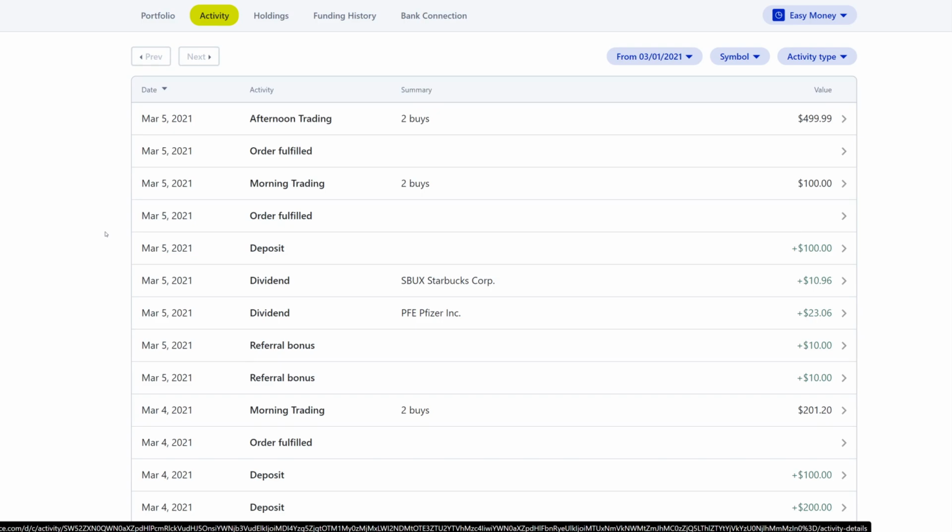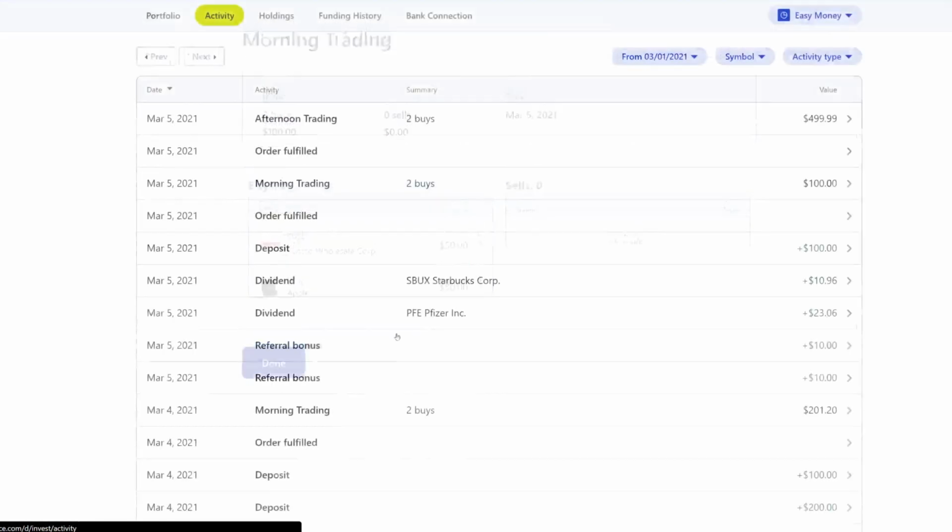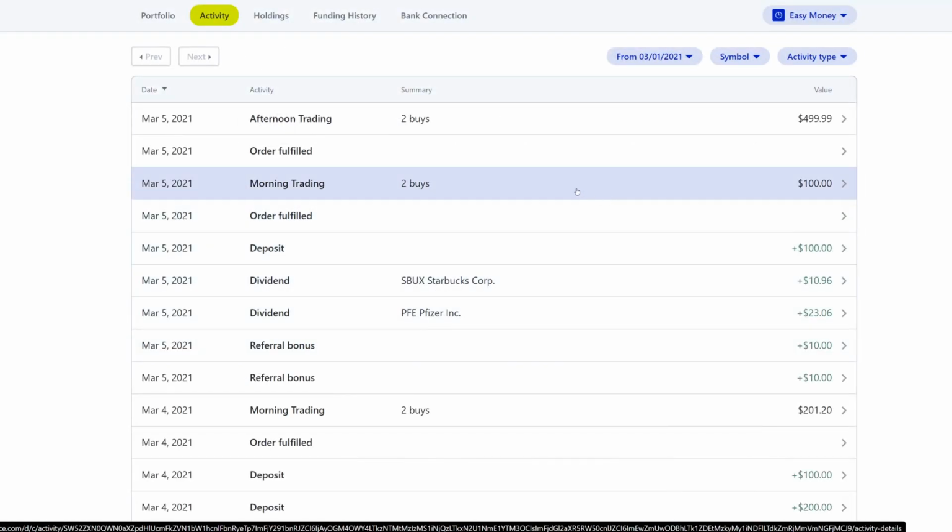But anyways, we did end up depositing another $100 because the market has been going down further. So I was like, I'm gonna buy some more. So on March 5th as well, I invested those $100 and I bought some more Costco. So $50 of Costco and $50 of Apple. I just can't get enough of those shares, guys.